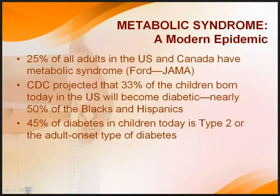Now, when I was in training back at the University of Colorado Medical School in 1971, I remember my pediatrician, or my professor, coming up to me and saying, if you diagnose anybody with diabetes under the age of 35, they have type 1, or what we used to refer to as juvenile diabetes. And you would be right 98% of the time.